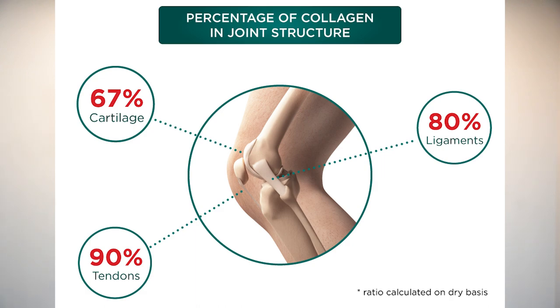They help your joint pain, flexibility, and your overall joint health recover and improve much better. Collagen type 2, as I mentioned in previous videos, specifically supports the formation of new collagen within your tendons, your ligaments, your cartilage, and your joints.